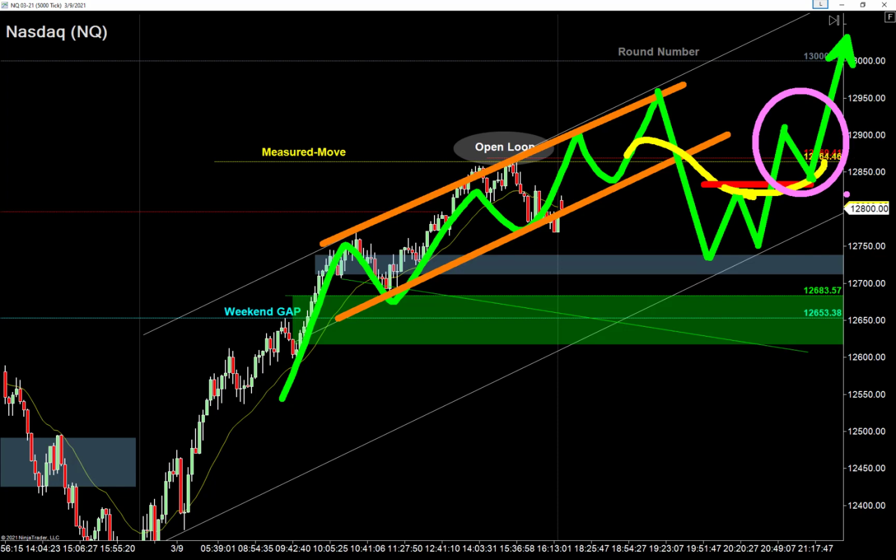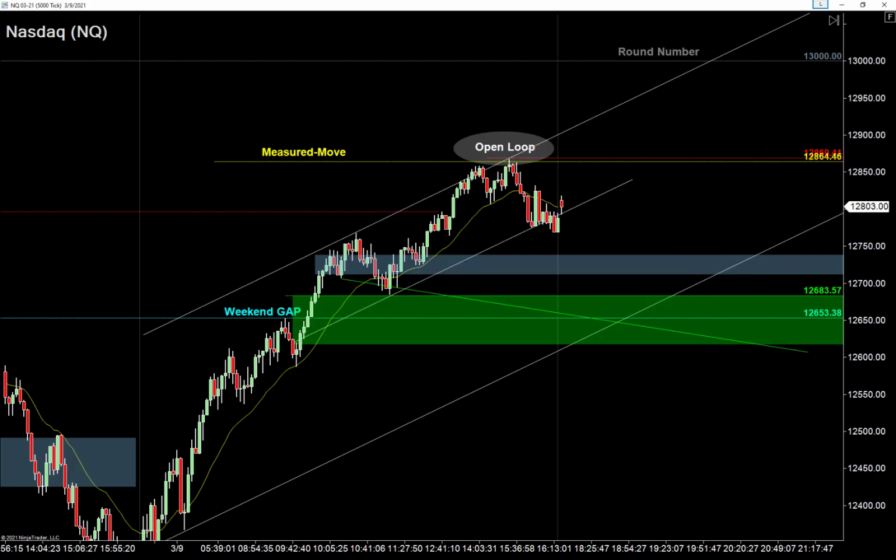So if it does keep grinding higher, don't chase it, don't force it. Wait for that deep pullback. Again, get underneath some of those prior swings. That's going to be the key: getting underneath those prior swings, trapping in those counter-trend bears, and then making them pay on the pullback, going higher back up to retest the high.